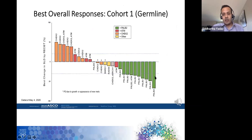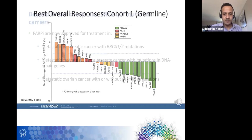For PALB2 mutation carriers, you can see that with PARP inhibitor treatment, the majority of PALB2 carriers had more than 50% reduction in their breast tumor. Whereas for ATM and CHEK2, it really did not seem to be that impressive in terms of PARP inhibitor treatment. So I think PARP inhibitors will next probably be approved in PALB2 mutation carriers. But for ATM and CHEK2, we know from our lab studies as well that they don't really have a lot of signatures of homologous recombination defect, and I think this is just indicative of that.